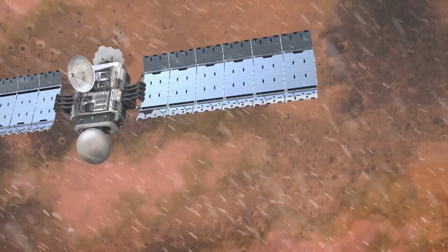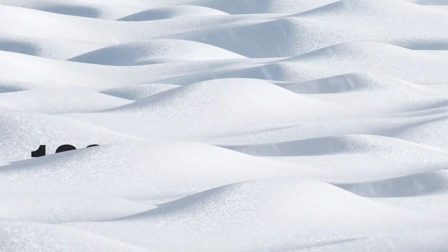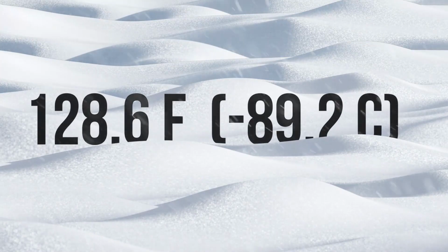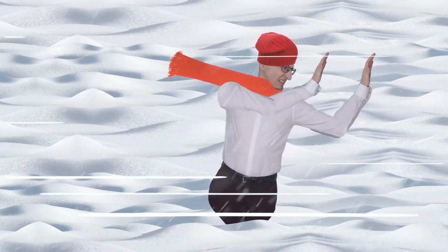You wouldn't want to be there during the winter, though. The lowest temperature on Earth you can experience is negative 128 degrees Fahrenheit. In 2010, there was an even lower temperature of negative 135 degrees Fahrenheit, and you may feel this cold much worse due to the strong and dry winds.